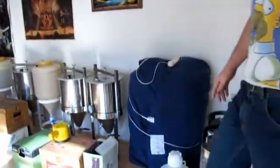Upstairs here we have the fermentation area. As you can see, all the fermenters. Some of them are stainless, some are plastic, all cylinder conical. And various rock posters and whatnot.